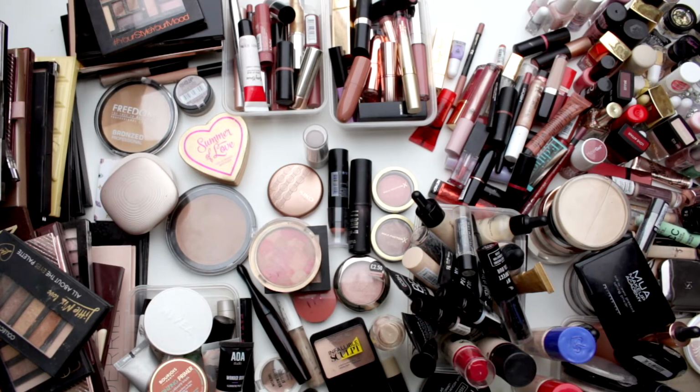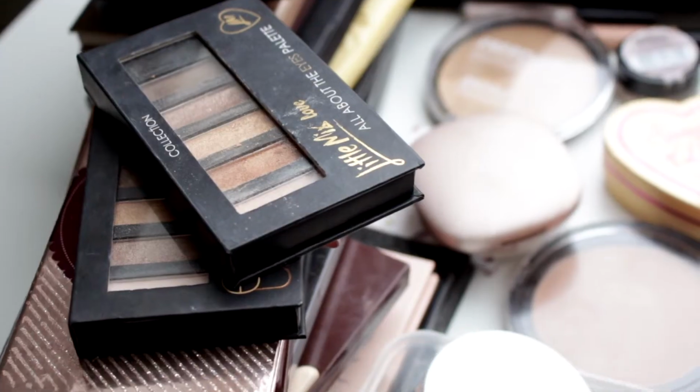Okay, that took a little bit longer than I thought. But I think everything is divided up by now. It might not look that organised to most people, but I look at this and know where everything is now. One thing I have discovered is that I have a lot more palettes than I thought I did.